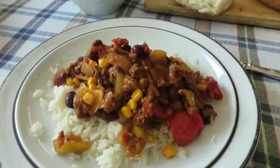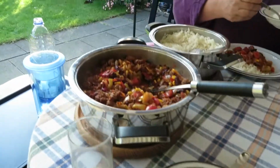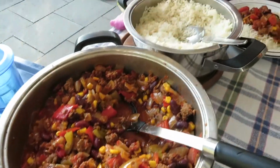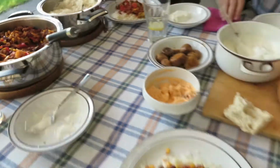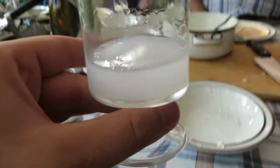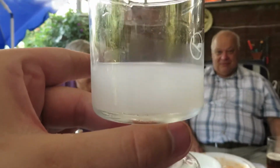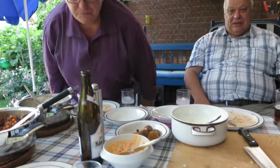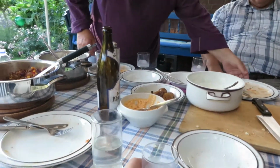Here's chili con carne in the bowl. Look at all the vegetables and the fruits and everything, and all that's fresh, and rice. And the wonderful people that I'm staying with. This is, just in case I haven't introduced everyone, Klaus and Brigitte. So, another ouzo. Now, if you notice, ouzo is normally clear, but when you add water to it, it clouds up. And so we have another ouzo to kind of settle the stomach after another wonderful meal.